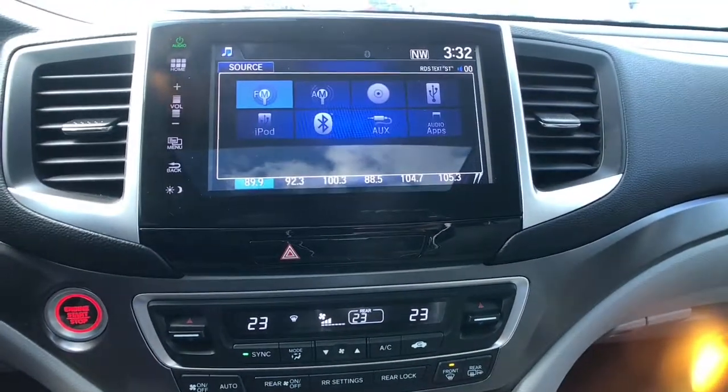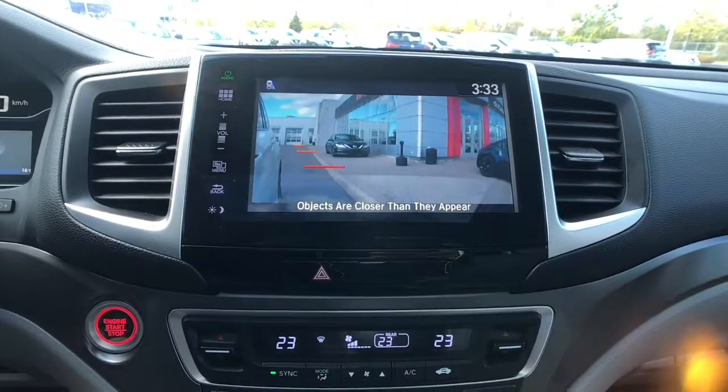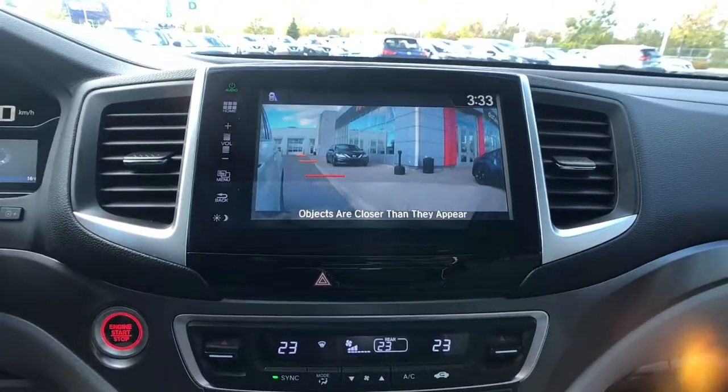But another great thing here too is the blind spot camera. So if you're turning right, this blind spot camera will turn on. Make sure you don't hit cyclists that may be coming up beside you or pedestrians or anything like that. So great safety feature here from Honda in this Pilot.